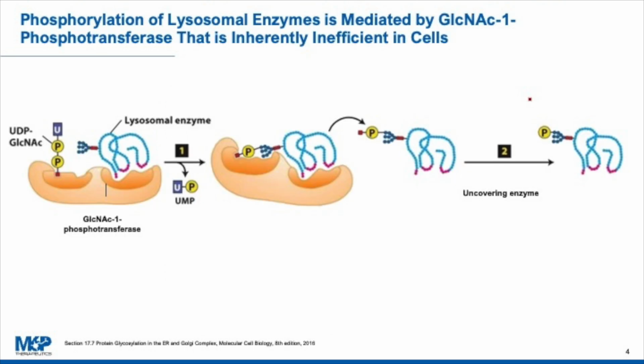Well, there's this enzyme called GlcNAc-1-phosphotransferase, and it has to do 2 things. 1, it has to recognize the lysosomal enzyme, and 2, it has to then transfer a GlcNAc phosphate to this oligosaccharide I talked about earlier, and that's the targeting motif, okay? And then after it gets transferred, it has to remove this GlcNAc to expose that phosphate, and that's what can interact with the receptor. Dr. Roger and I have had lots of conversation about how important this covering is and stuff.